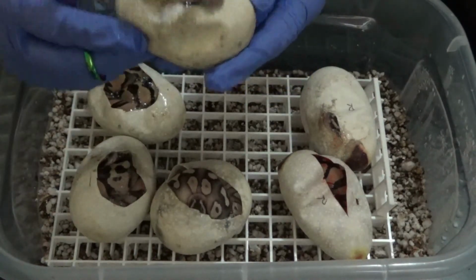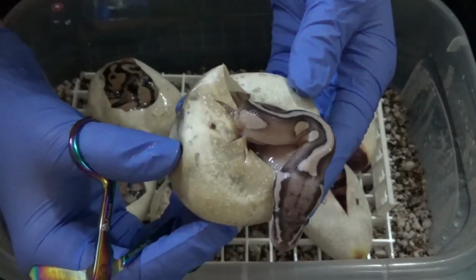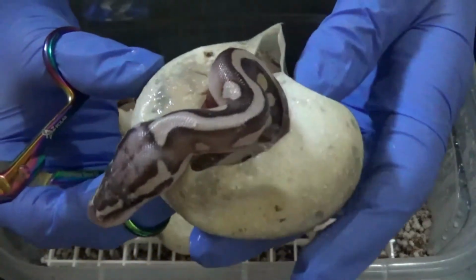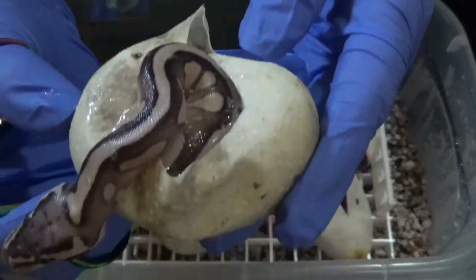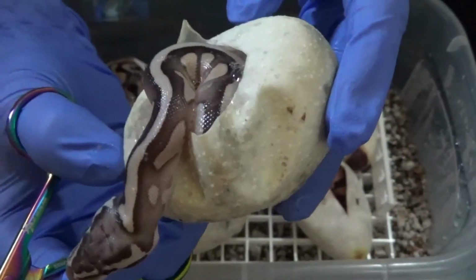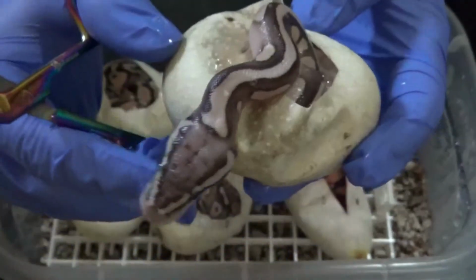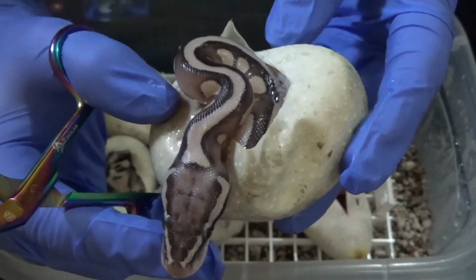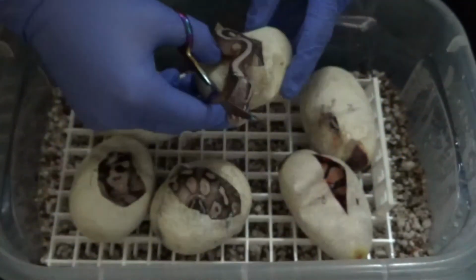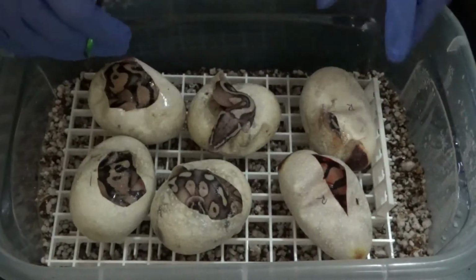That's really cool. So this is definitely a pastel lesser leopard. Pretty cool looking one at that. Super purple. A lot of blushing on the head. That was actually the first one to pip, and he's just been itching to get out.